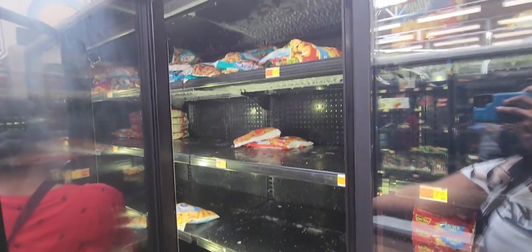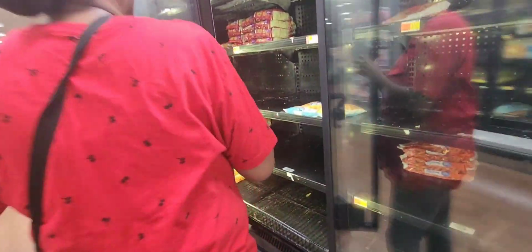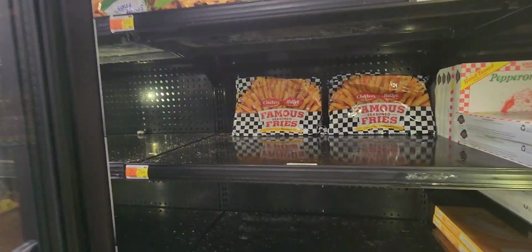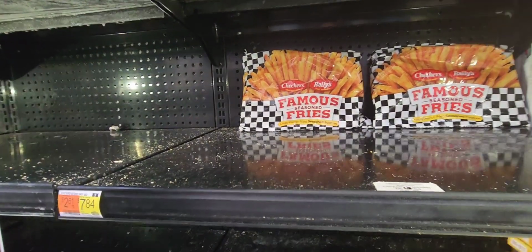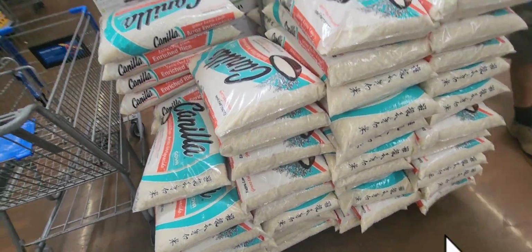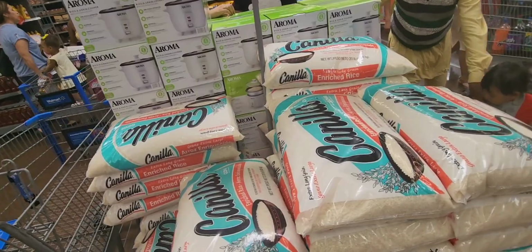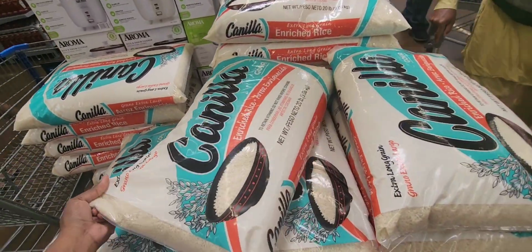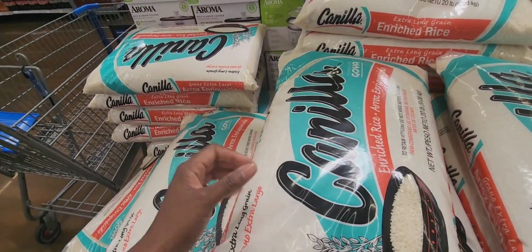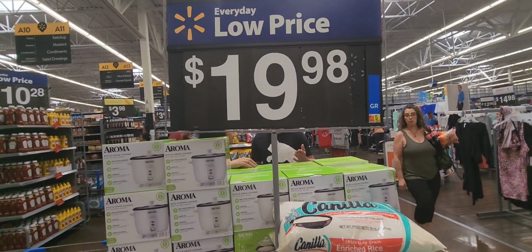The french fries are back to being low, till it's almost none. Yep, $7.84. I remember when y'all used to be like $5 and change. They're $7.84 now for the 3-pound bag. They don't have that big old bag of rice anymore, but this rice is still coming in at $19.98. Remember when this 20-pound bag of rice was only like $10 and change or something like that. But yeah, it's a whopping $19.98 now.